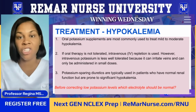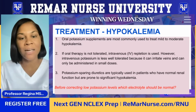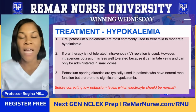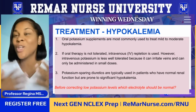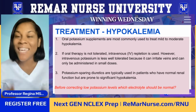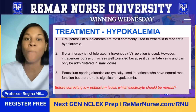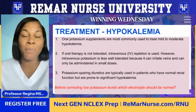This is very important for next-gen NCLEX. You need to know that before you replace potassium, before you correct low potassium, which electrolyte should be normal as well? What electrolyte helps you to reabsorb potassium? Do you know? Or are you learning something? You either know this or you're going to learn something new. It is magnesium. Yes. If a patient has a low potassium level and a low magnesium level, the doctor will correct the low magnesium level first, because magnesium helps the body to reabsorb potassium.